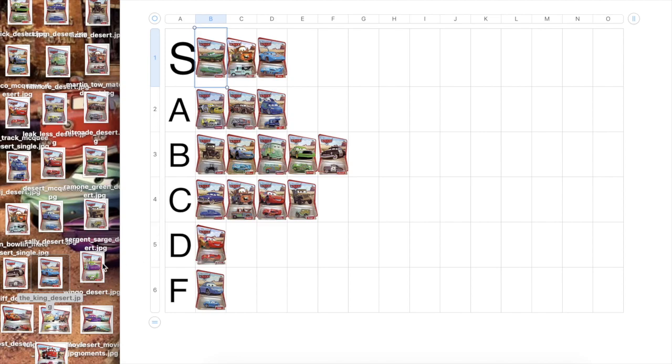Then Wingo. Once again, Wingo's gonna make his way into A. Very cool design. My one issue being the fact that he doesn't have the red that should be on his back, but he still is very cool. I think he deserves a spot up there.